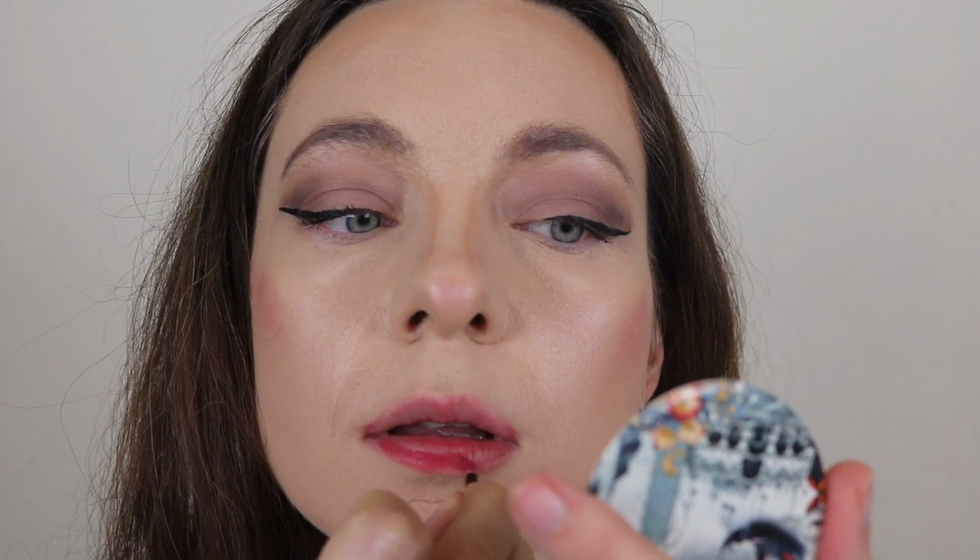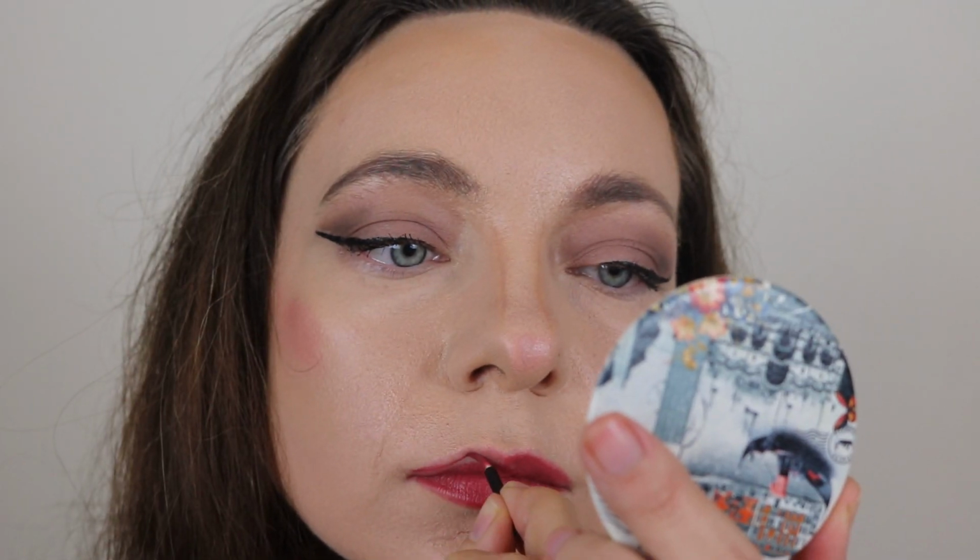The last shade I will be trying is called Scholar Sister number 6. I'm the most excited about this one because it looks like my ideal color, like my color on paper. The perfect shade for every single occasion. This is definitely my favorite shade.